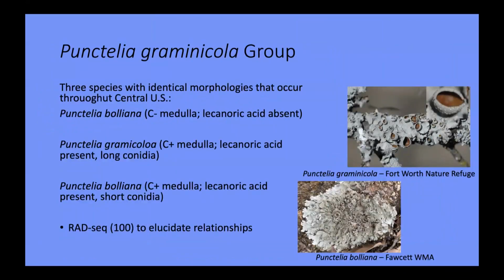This is a group, the Punctelia graminicola group. It includes 3 species. They differ in chemistry, and they also differ in these asexual spore-like structures called conidia. And I've really never been convinced that we have 3 distinct species. And so we're also going to be using RAD-seq to elucidate relationships there.